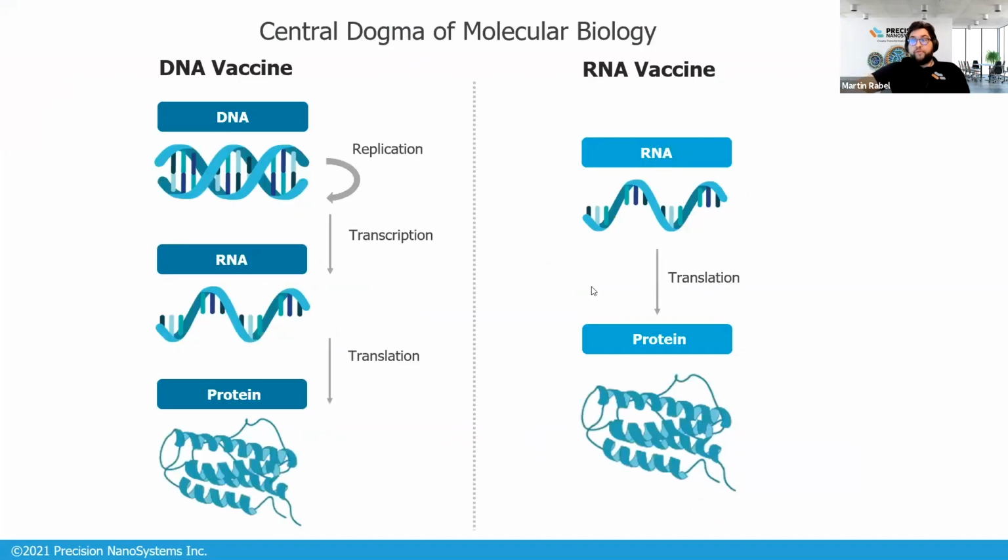The first choice when working with these is based on the central dogma of molecular biology. You can either use a DNA or an RNA-based vector. The benefit of using an RNA vector for your vaccine is definitely that you cut out one step in your molecular biology pathway. When delivering the RNA, it can be directly translated into the protein or antigen of choice, whereas when using a DNA, it first has to be replicated, transcribed, and then translated, so it's not as timely as with the RNA.